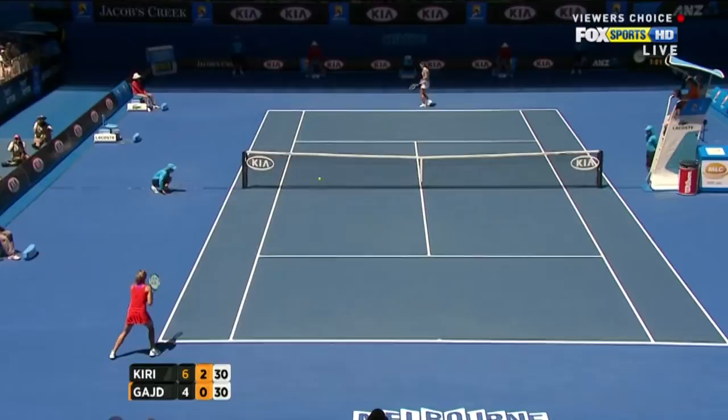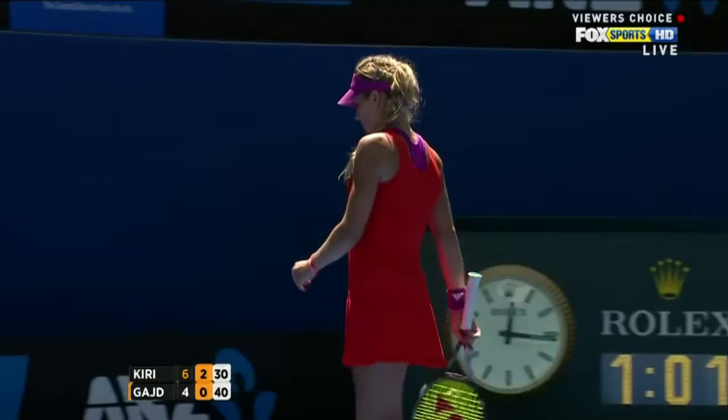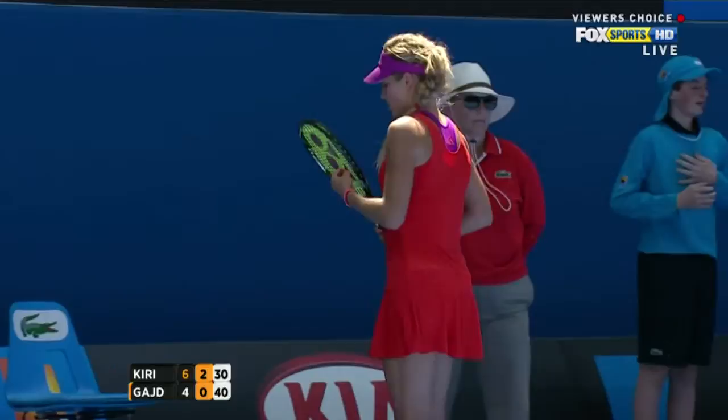Again, playing with the margins there, Gajdosova. Going close to the line, but this time it pays off. And on the verge of a big hold here. 29.